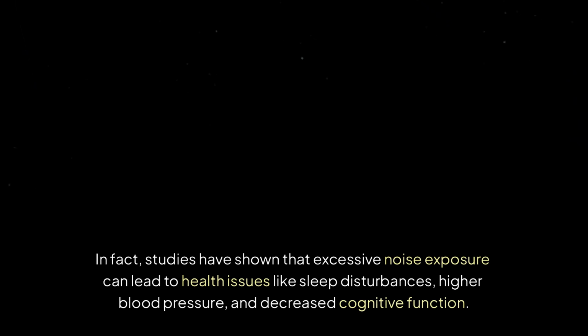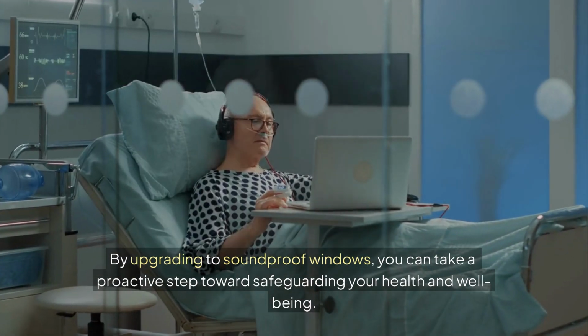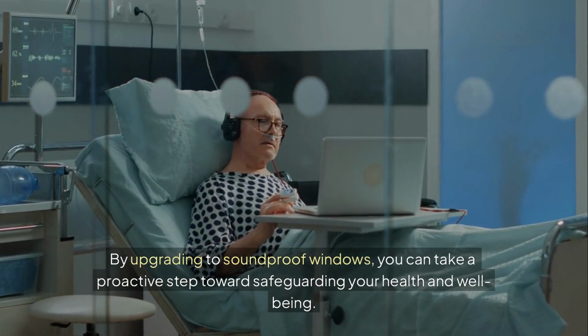In fact, studies have shown that excessive noise exposure can lead to health issues like sleep disturbances, higher blood pressure, and decreased cognitive function. By upgrading to soundproof windows, you can take a proactive step toward safeguarding your health and well-being.